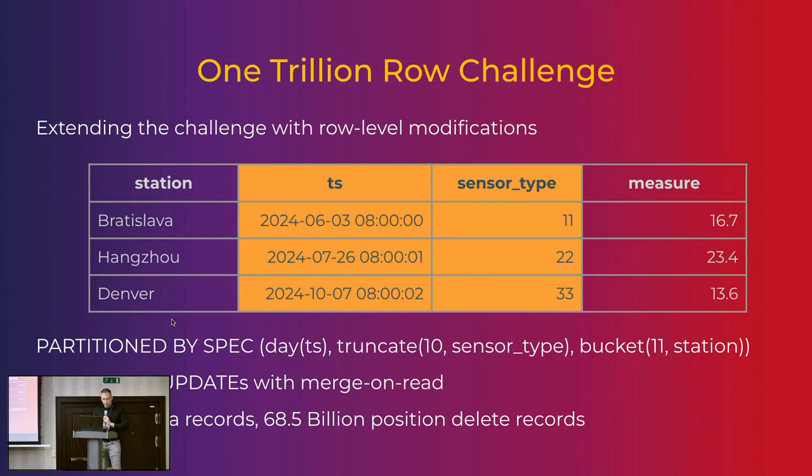We also partitioned this table via Iceberg's partitioning transformations like day, truncate, and bucket. Bucket means hash partitioning. And the good thing about Iceberg is that you still just need to insert these data values. And the query engine and the Iceberg library will do the partitioning for you.